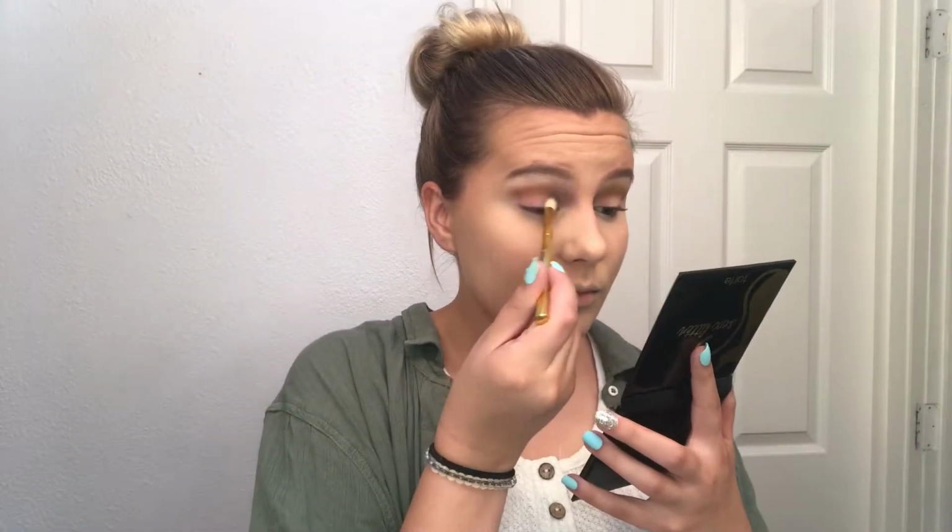So I'm actually going to come over into the Sex Kitten palette, and with this big fluffy Tarte brush, I'm going to come into this color called Cunning, and I'm going to do that all over the lid. So with this one you do get a good amount of fallout in the pan. I'm having to kind of dust it off. But the pigment is definitely there for sure. I'm using a pretty light brush. I'm being pretty light-handed and the pigment's definitely there. So I'm impressed in that way for sure.